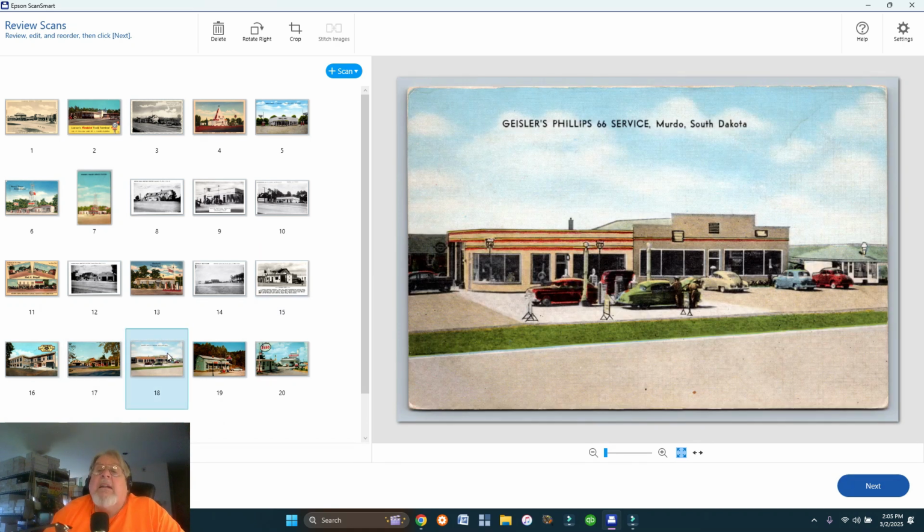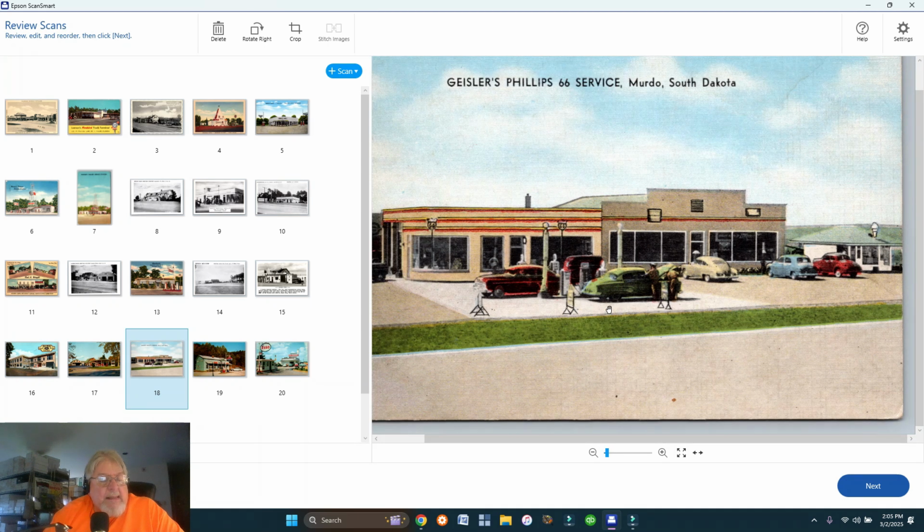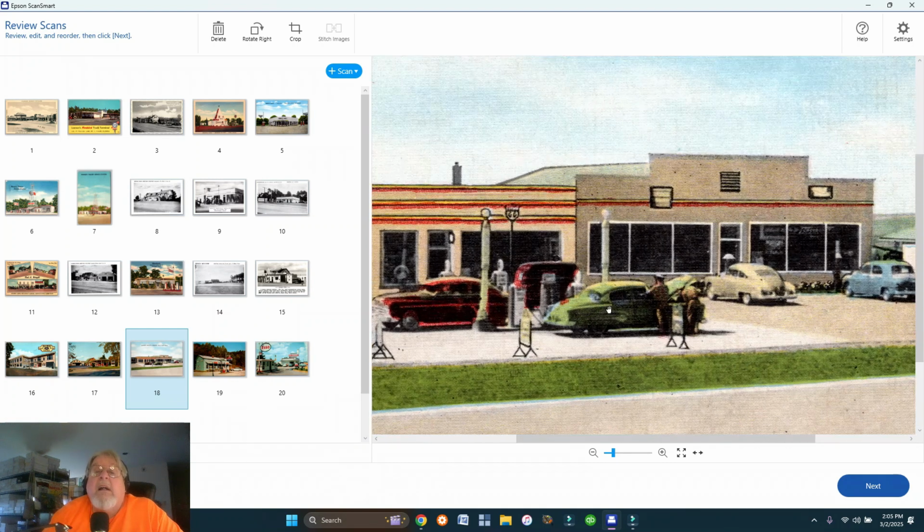Next up is a Linen Era view. This is in Murdo, South Dakota. So we return to South Dakota at Geisler's Phillips 66 service. And this is at the Crossroads of America, Highway 16 and 83.